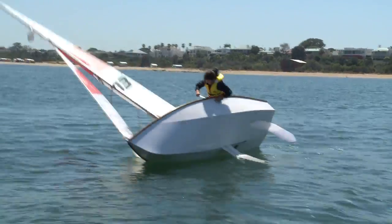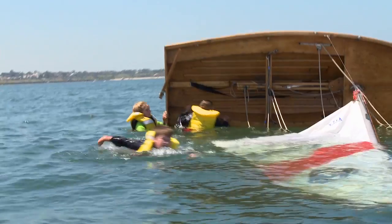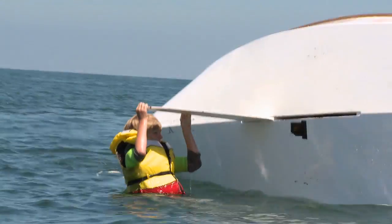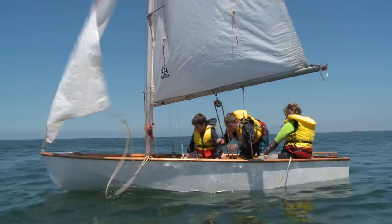It's very exciting. We just did a capsize activity and it was great seeing the look on all the Scouts' faces as they went into the water eagerly and were able to right the boat and bail it out of water and get sailing again.